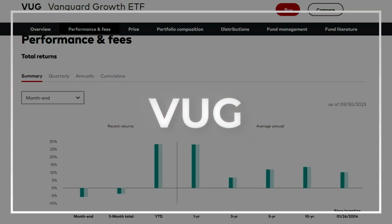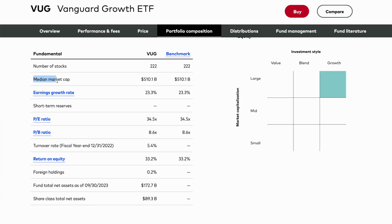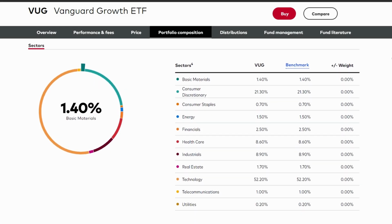All right, next up on the list is ticker symbol VUG, which is the Vanguard Large Cap Growth Index ETF that tracks fast-growing companies in the US, but only ones that have a large market cap, because the median market cap of companies in this ETF is $510 billion. The price per share is around $270, so up about 30% over the last year. And for that, you get exposure to 222 companies across the US that are high growth and that are in pretty much every single industry, from financial to energy to tech and everything in between.